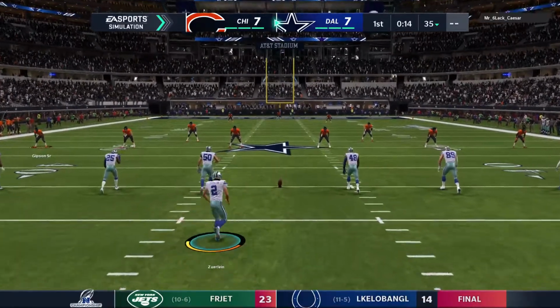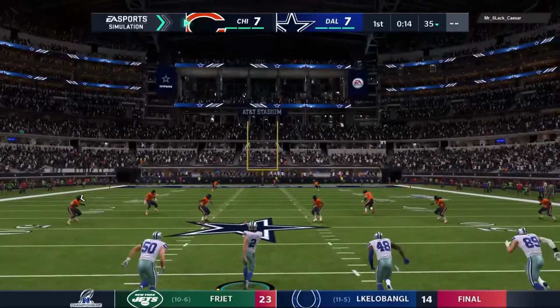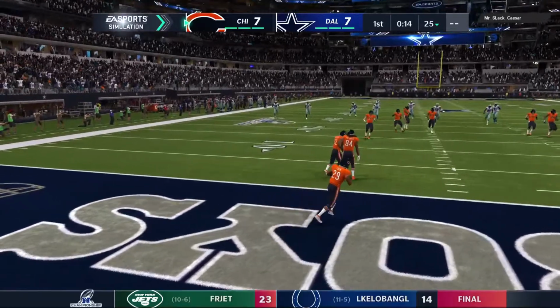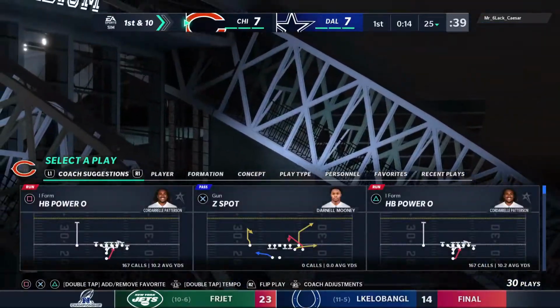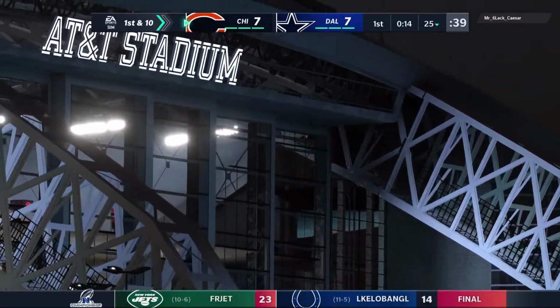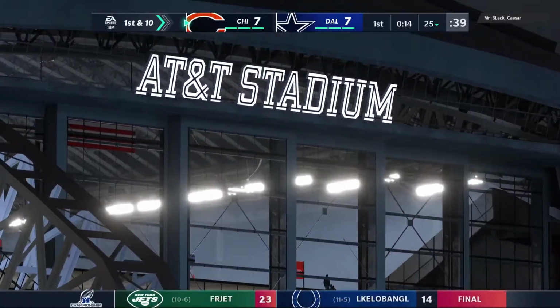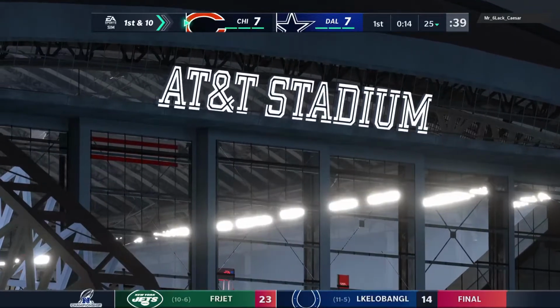Each team's had it. Each team has scored. 7-7 here as the kick's away. And a fair catch signaled for and taken successfully. The Bears take over 1st and 10 at their own 25-yard line.